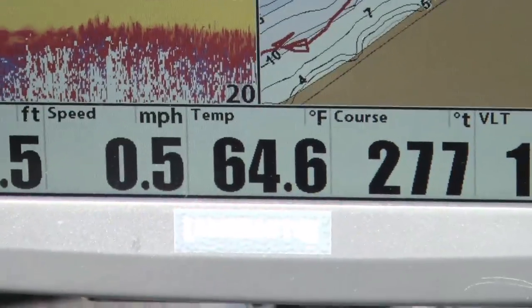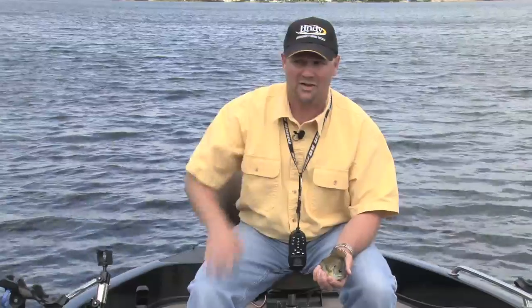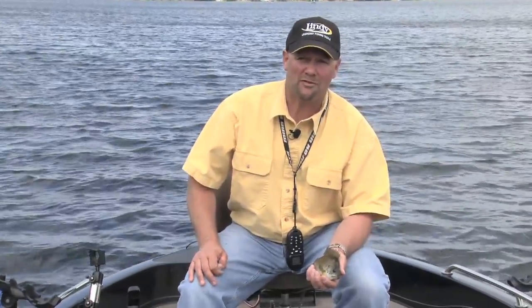But what's going to happen here is this water is only 64 degrees, and these sunfish are going to go up and actually spawn somewhere around 70. So they're going to keep filtering in here, which means this. While those temps are going to warm up slow, it's going to provide great fishing for the next couple weeks.